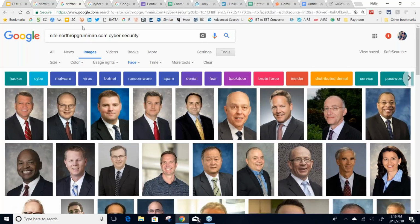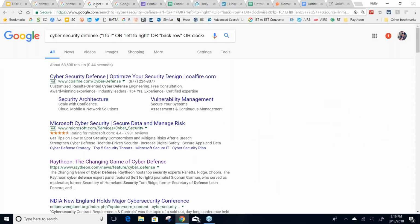Another thing that we actually combine here with some Boolean, and you may have seen this before, but I want to show you something. There's a particular phrase where you're looking for groups of people, and when they're mentioned in photos, there's a caption below that will say left to right, right to left, back row, clockwise, and then it'll give you the people's names. So it will actually tell you who's in that photo.